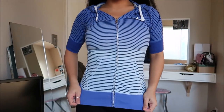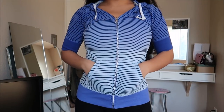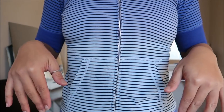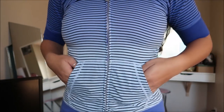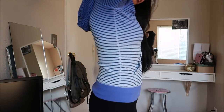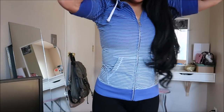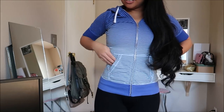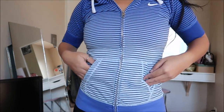Okay, so this is by Nike in a size extra small, and it's just an athletic top, obviously, but it is blue ombre going down, with horizontal stripes going across, and it is a zip up. It has a hood. Where's that? There we go. And wow, it actually feels, I like the way this fits. So this was actually going for $1.99.